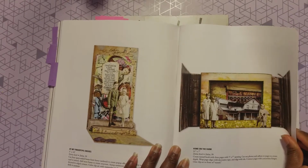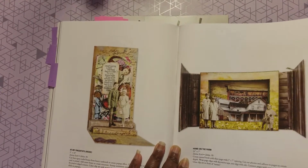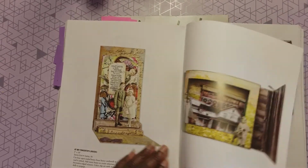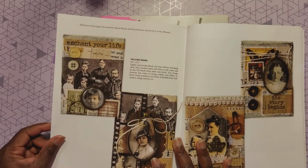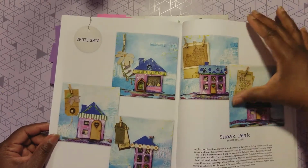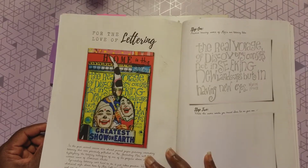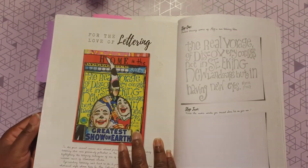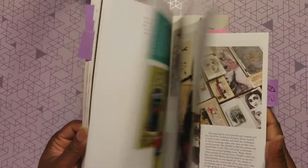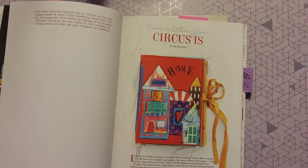I don't know if you all realize it or not, but I get excited when I think about my childhood, when I think about my granny's house, and there are so many memories there. So I want to share with you all this edition of Somerset Studio that's out in the stores now. Look at this. This is Home Is Where Your Circus Is.